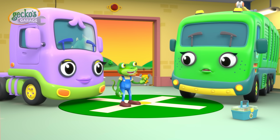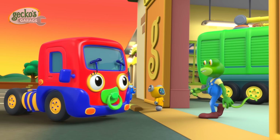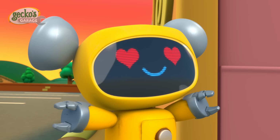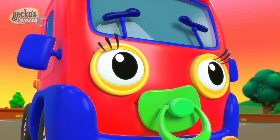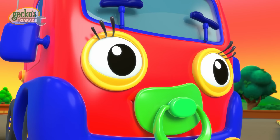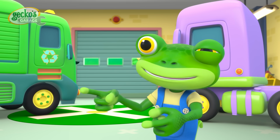Mummy Truck. Thanks, Mama Recycle. So far, so good. Remember, everyone, it's Valentine's Day, and we're helping Baby Truck make a dinner for her mummies. It's a big secret, so shh. You get it ready. I'll keep the mummies busy.